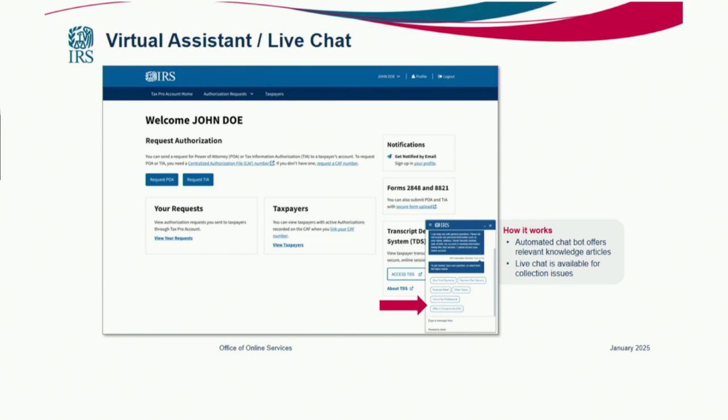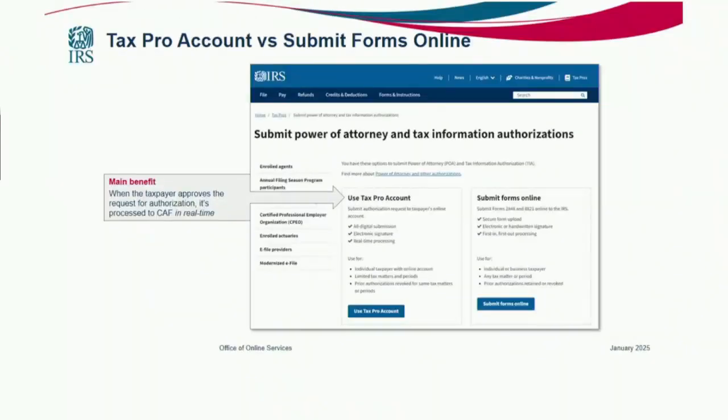Thank you, Stacia. That's awesome. Everyone is excited and paying attention. So we've recently released another exciting feature. You can now access an automated chatbot that guides you to relevant knowledge articles. And if your client has a balance due, you can now be connected to an IRS representative via chat. This is amazing. We hope to continue to expand this feature so that you can easily get the support you need.